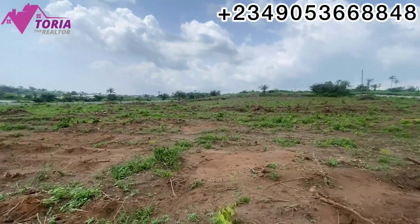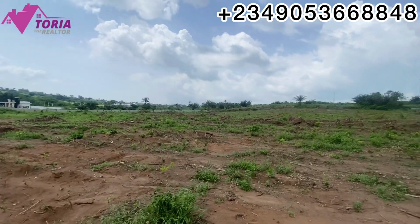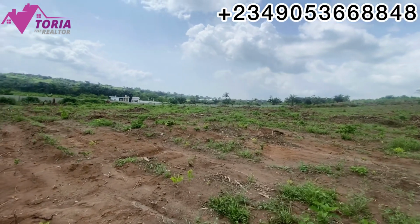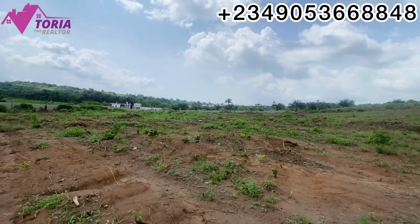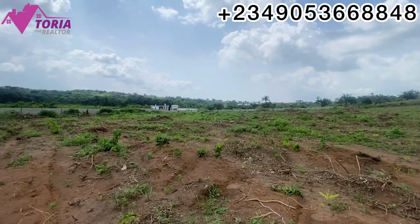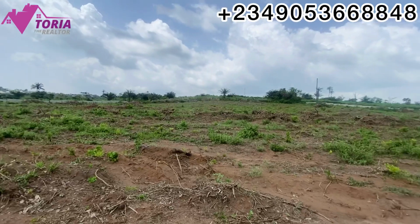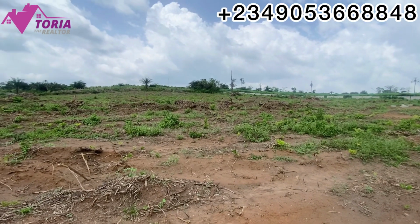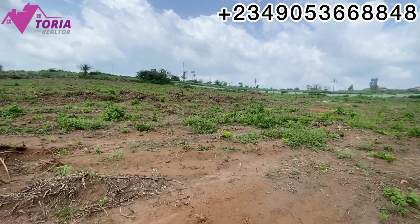Now, I know you're wondering, what title does this property have? It has a registered survey and a C of O in view. Now let me explain what C of O in view means. In some parts of Ekpe, like K2, Ekpe, Igboye, so many parts of Ekpe, the title here is usually freehold excision, because this place is not a place where life has really started happening already. So most of the titles here have not been perfected.